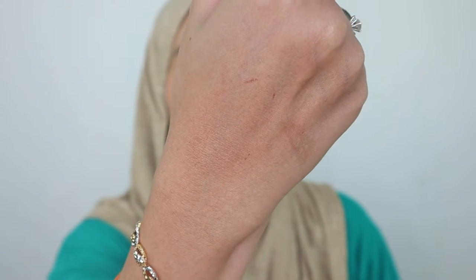Actually a little bit of transfer at the edge of my lips. Okay, so I think there's no problem with that. I think I push it a little bit hard. It feels nice, it feels good.